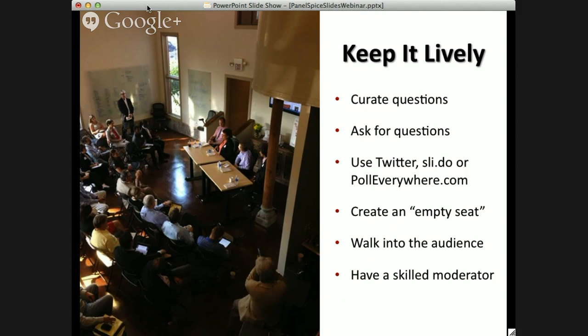My caveat with that is that you need to have a very strong moderator who can basically kick somebody out of the seat if they don't belong there. Having a moderator walk into the audience, kind of do the Oprah thing, making sure that the audience is staying connected. So all of this, in order to stimulate the discussion among the panelists as well as with the audience, it all boils down to having a skilled moderator.